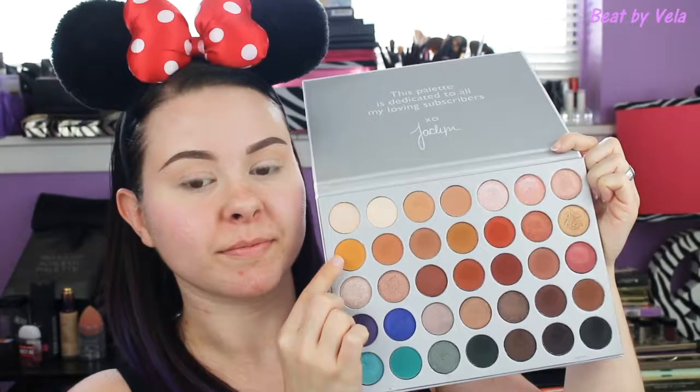Then going in with Dreamsicle, which I know, hang on, it does look a little creepy. Actually, I'm sorry, this is Creamsicle, not Dreamsicle. I'm going to put this in the crease area as well, and I know it looks a little weird right now putting an orange shade in there, but trust me, you're not going to even be able to see it at the end of this look, so just stick with me.